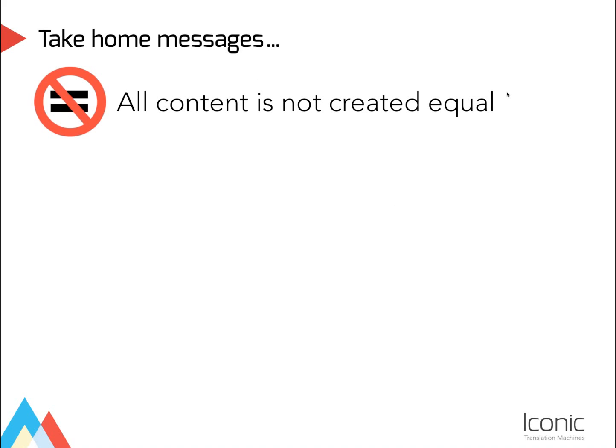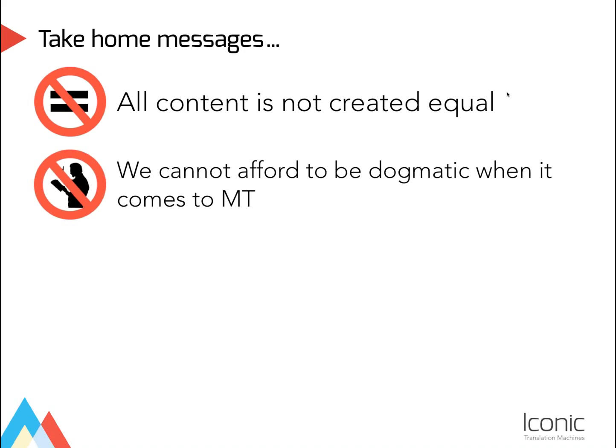So just to wrap up, I want to give you some take-home messages and some of the lessons that we've learned over the last number of years in taking this approach to machine translation. The first one, to modify a well-known phrase, is that all content is not created equal. And as such, the entire translation process, and consequently the machine translation process, needs to be different for different languages and different types of content. And in developing this technology, we can't afford to be dogmatic when it comes to the type of machine translation that we're using, because one size simply doesn't fit all here.